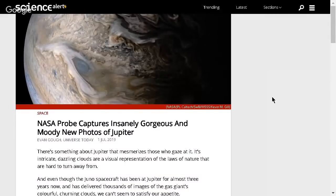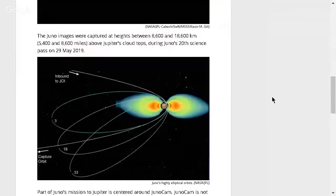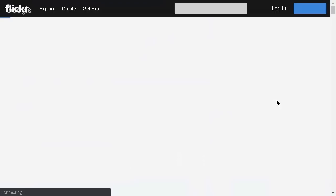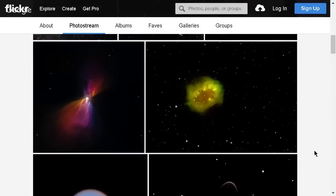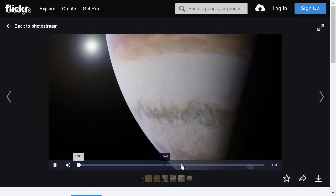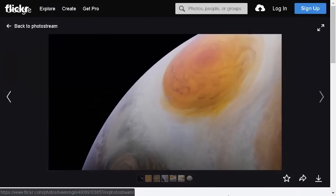Check out Science Alert. Insanely gorgeous photos of Jupiter. Check it out. Out of control. And check out Kevin Gill. Kevin Gill is shredding it. Check out his Flickr page. This dude is kicking ass and taking names. And I wanted to show you this Jupiter flyby that he did. It's a red spot flyby. And it's crazy. Check this out. Crazy close-up of the Great Red Spot.